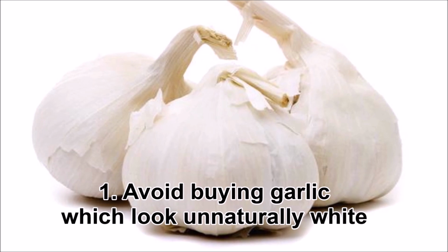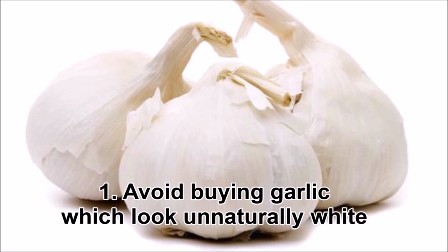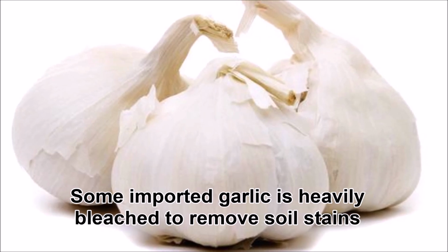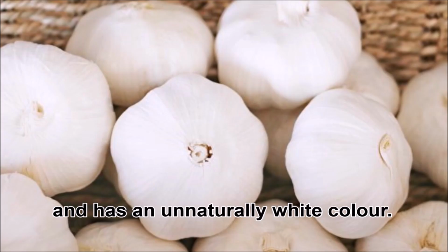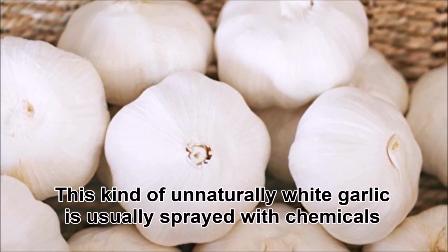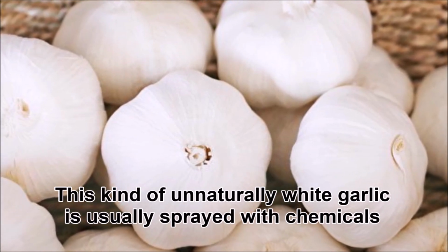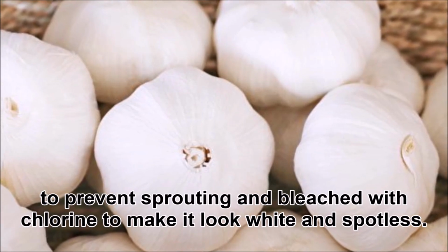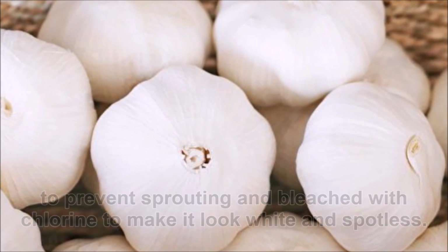1. Avoid buying garlic which look unnaturally white. Some imported garlic is heavily bleached to remove soil stains and has an unnaturally white color. This kind of unnaturally white garlic is usually sprayed with chemicals to prevent sprouting and bleached with chlorine to make it look white and spotless.